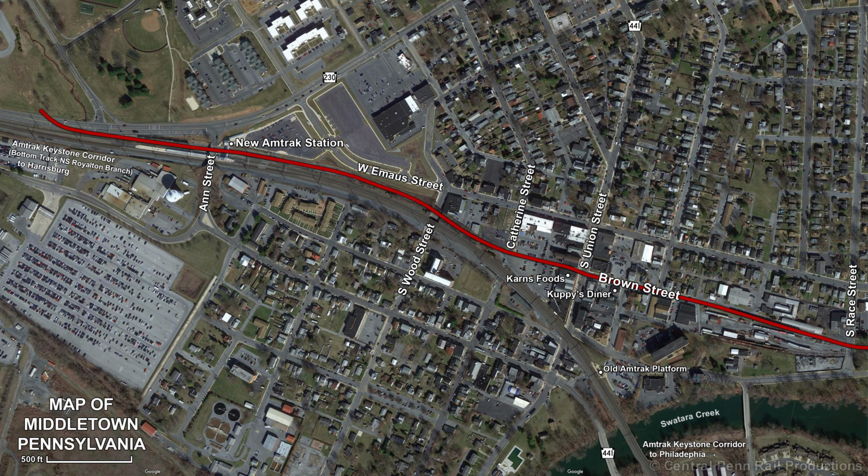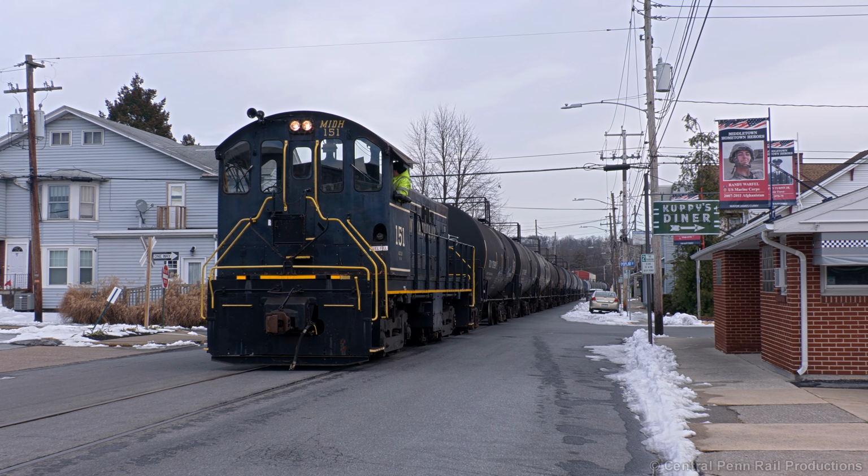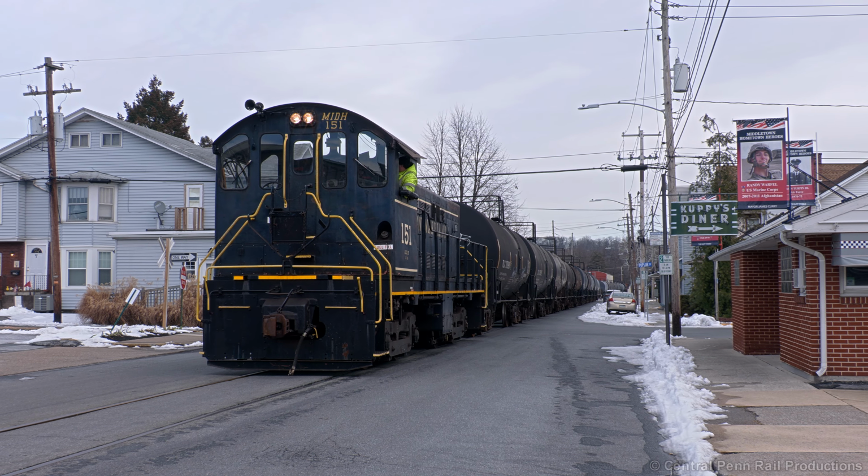It may not seem like much, but Brown Street experiences an 11-foot rise from the yard to Wood Street a quarter mile to the west, averaging a 0.8% grade, putting the 66-year-old 900-horsepower Alco switcher to the test.